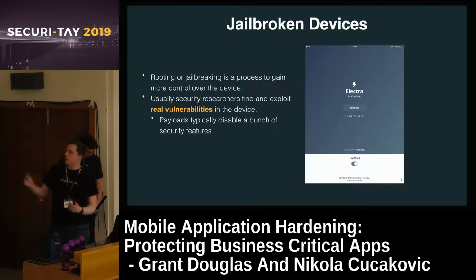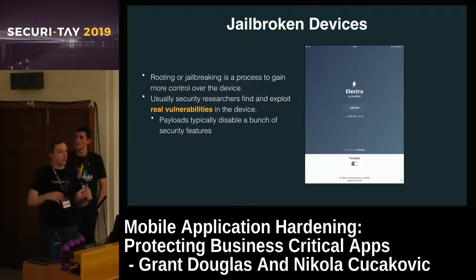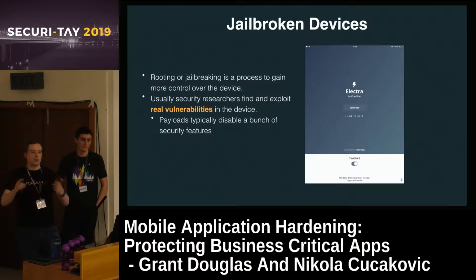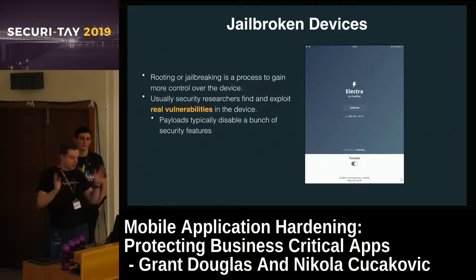But for those of you that don't know what jailbroken devices or rooted devices are, it's basically a way of disabling all these controls to allow you to do more with your phone. And it typically comes packaged as some software that runs either on your laptop or your computer, or sometimes it's an app that actually runs on the phone like this one, and it has a big button that says jailbreak or root. You click it, and then it does a bunch of magic, and the device becomes rooted.